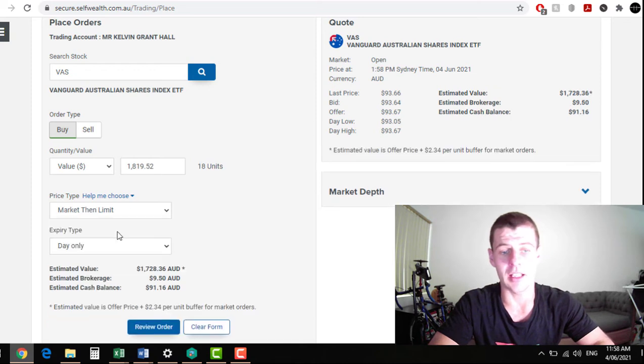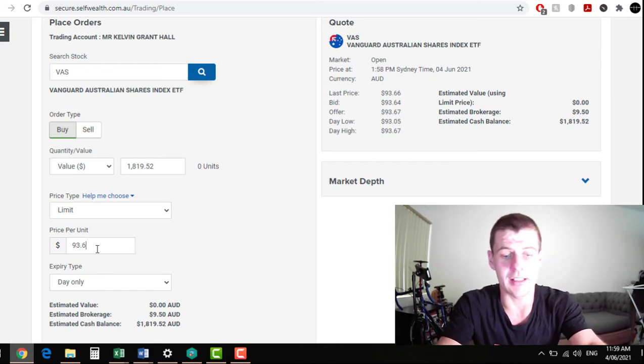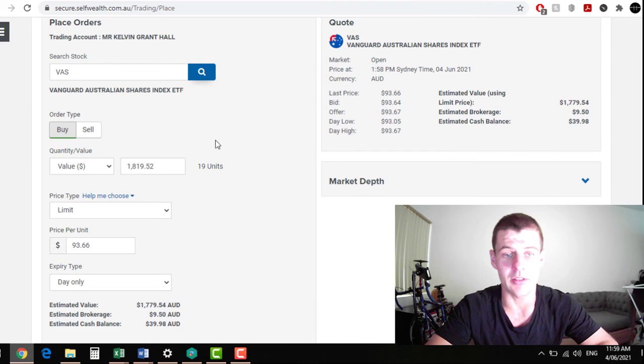Now I'm just going to market then limit, and it's going to tell me that I can purchase 18 units, okay? It expires with a day only, and I'll have an estimated cash balance of $91.16 left at the end. Now you can always do a limit order, and then you might actually get a better price by doing that. So for example, if I put in here $93.60, I'll get a slightly better return. I'll get 19 units, okay? So I could even put that in today, and that potentially could clear. I might just go exactly what the market order is, so I still get my 19 units.